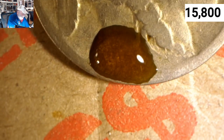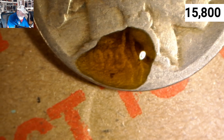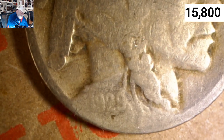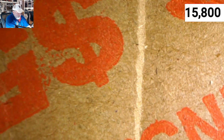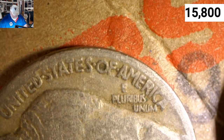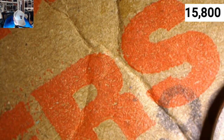That one got really dark. Ooh, that one's good. 1929. Let's clean it up. 1929, we can definitely see. Does it have a partial mint mark? It does. 1929D. 1929D, we do not have in the book yet. That's going to go in the book. 8.3 million minted. Nice.